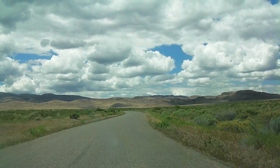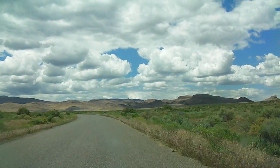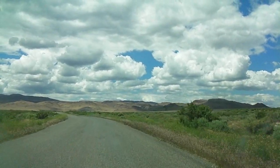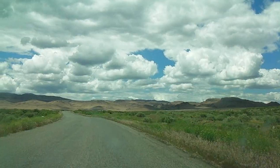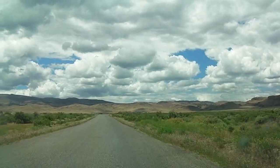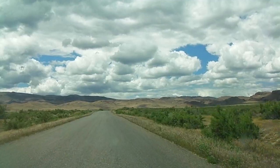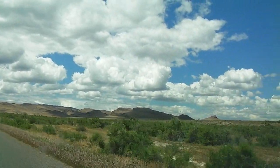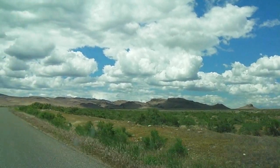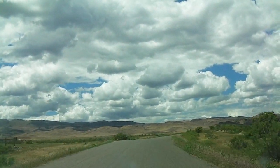This is just very fascinating. I never knew this was here. I just keep finding new stuff, new places to go. And all the years I've lived here and all the car travels I've done around Southwest Idaho, I still find new places that I have never been. Those mountains right over here, they just fascinate me. I can get closer. That's why I'm taking this road. See where it takes me.